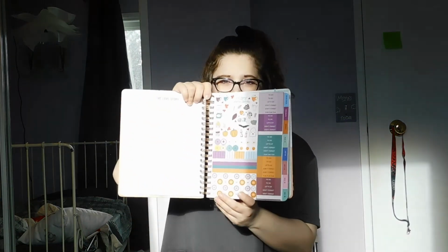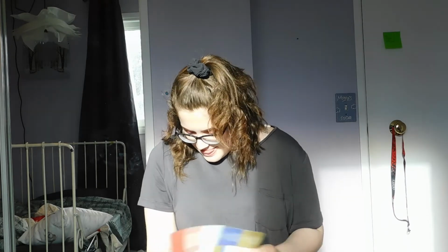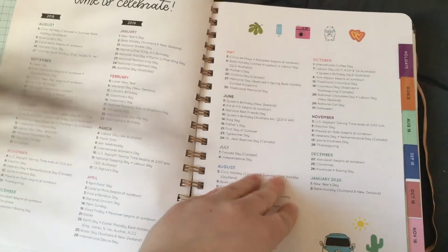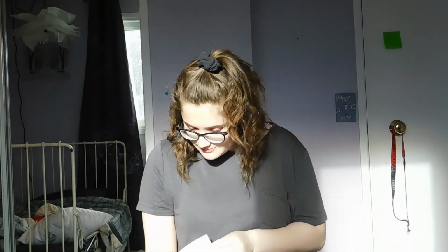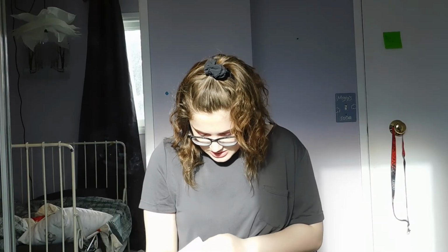At the beginning, they have a ton of stickers, which I love. I'm always about those stickers. In fall, spring, winter, and summer colors, a bunch of sheets of them. Then they have the 2019-2020 layouts of the calendars. They have a bunch of different holidays that are coming up. So for example, January 2019, like today is Martin Luther King Jr.'s birthday in the US, so that's fun. And then they also have a goals page, which I've never used. I didn't actually realize this existed. I like that a lot. And then you get into the main spread.